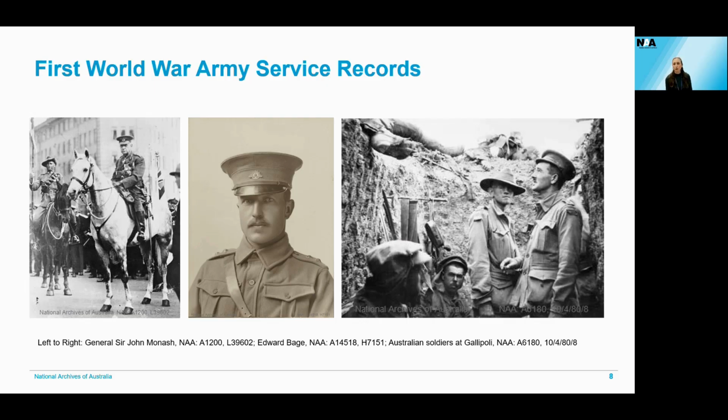So let's start with the First World War Army service records. And just before I do, I'll just mention for those who are curious, the photos here are of Sir John Monash, who's no stranger, a military commander, here at the 1931 Anzac Parade in Melbourne. Edward Bage, who was an Antarctic explorer and astronomer prior to the World War I outbreak. He was killed near Lone Pine in Gallipoli. And Australian soldiers in the trenches at Gallipoli, and you can see there are some Turkish dead at the top of the trenches.